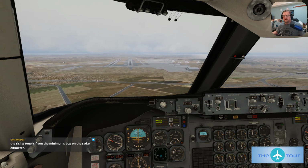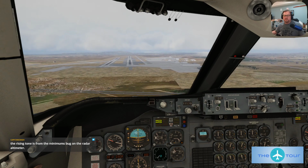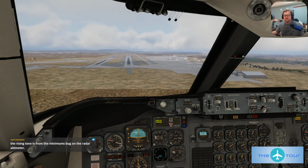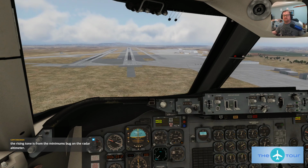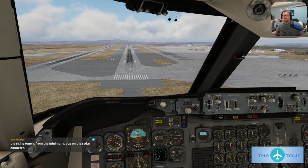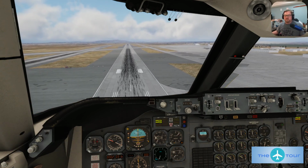Oh, there they are. Oh, and it's showing I'm high. Oh, interesting. I am a little slow now, though. Hate to add too much power on short final. I'm going to be long on this one, guys. I can just tell right now. Unfortunately. The terrain guy made me a little skittish.